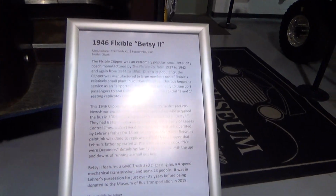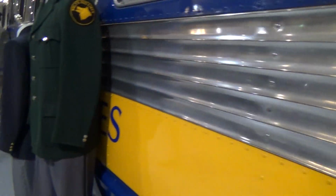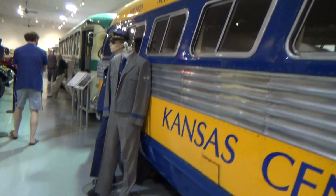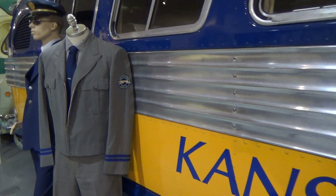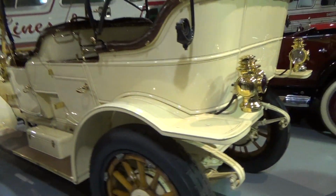1946, fixable Betsy. Oh, you know, no, I'm not going to climb up in there, not with the boot on. We'll let the camera take a look. Comfortable looking seats. Manual shift transmission. That must have been fun to drive. I'll get this one from the other side. All that brass. Oh man.